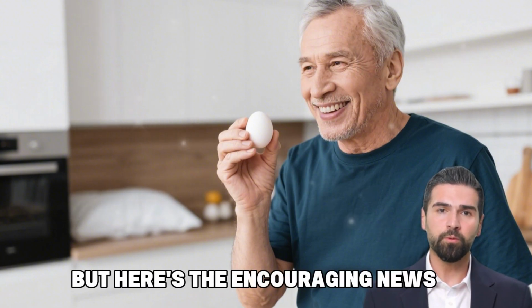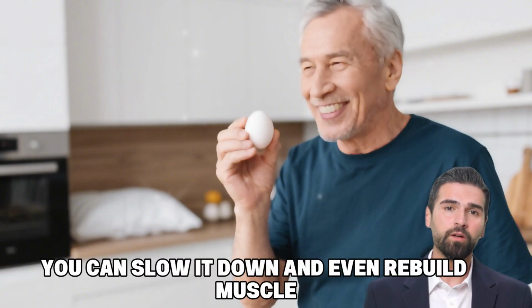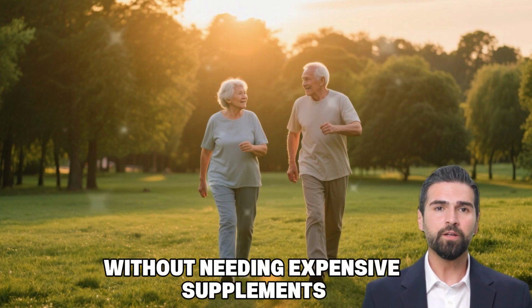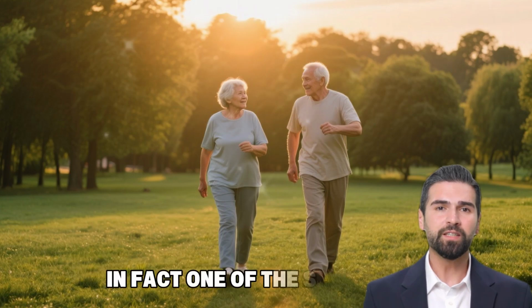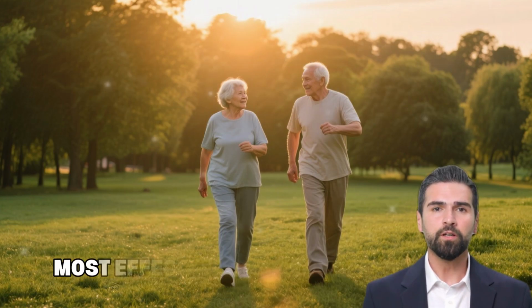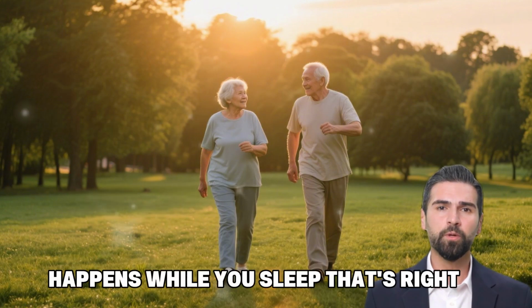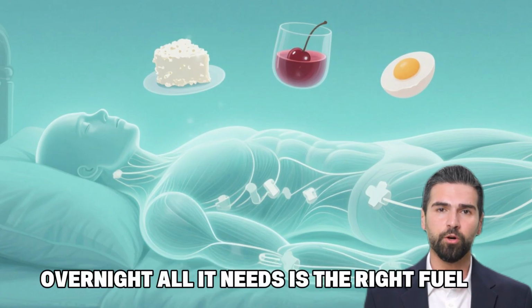But here's the encouraging news: muscle loss is not inevitable. You can slow it down and even rebuild muscle without needing expensive supplements, extreme workouts, or complicated diets. In fact, one of the simplest, most effective things you can do to combat muscle loss happens while you sleep. That's right, your body does some of its best healing and rebuilding overnight. All it needs is the right fuel before bedtime.